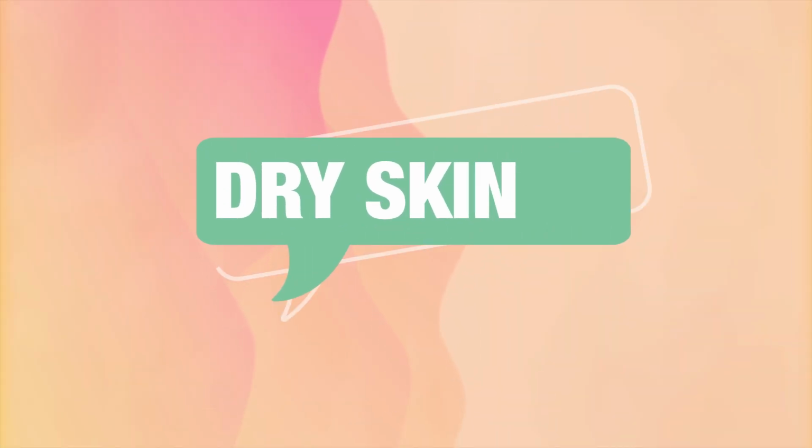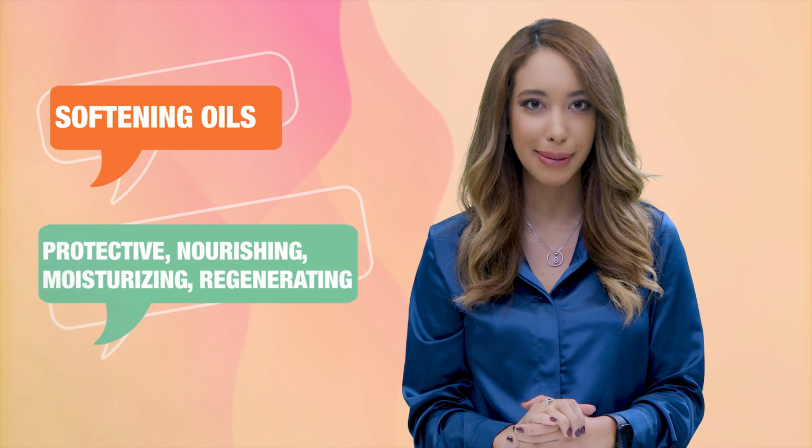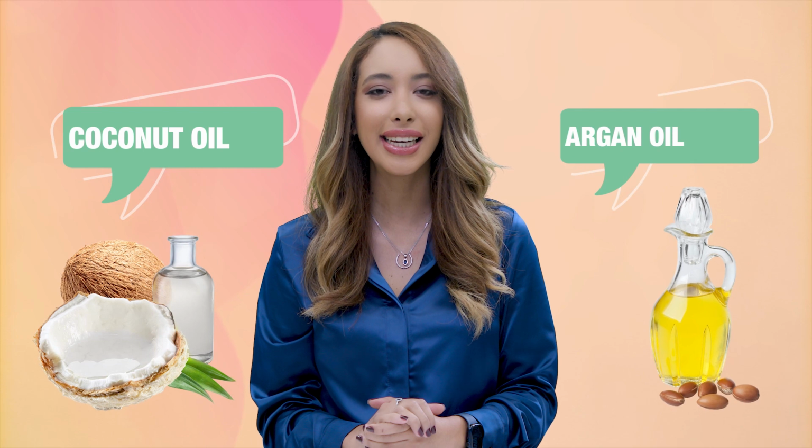3. Dry skin. Unlike oily and combination skin, which are generally thick, dry skin is thin. Dry skin tends to cause tightness, discomfort, and irritation. On this type of skin, wrinkles and fine lines appear more quickly and are more visible. To combat the lack of hydration and sebum and to restore suppleness, dry skin needs to be deeply rehydrated. For that reason, it's necessary that you rely on softening oils that have protective, nourishing, moisturizing, and regenerating properties. If you have dry skin, oils like coconut oil and argan oil can really help you out.